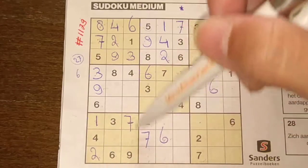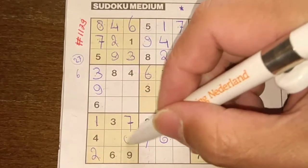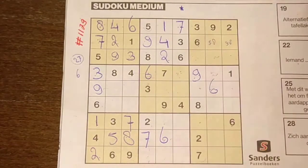Two numbers left in this big square for the numbers 8 and 5. We have an 8 here, no 8 there. 8 should be here and a 5 goes there.